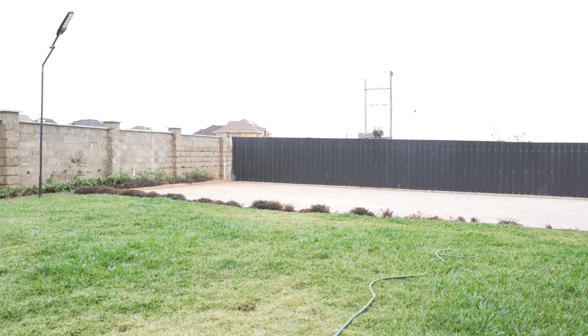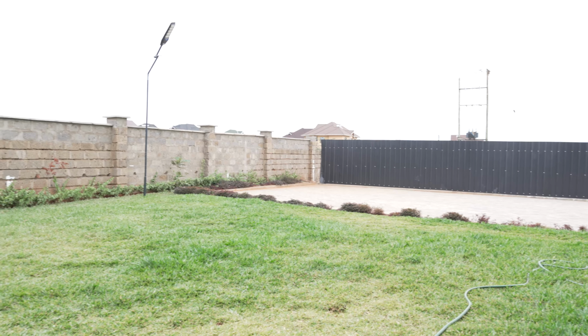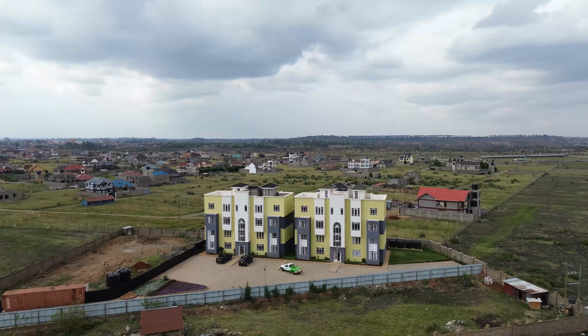Another unique selling feature is that each block has a playground. You can use it to host, you can use it for children to play, because I believe you need to have a space for children to play. So I believe the whole project is unique, even by the colors. They're beautiful. They're unique. What about future plans for the project?